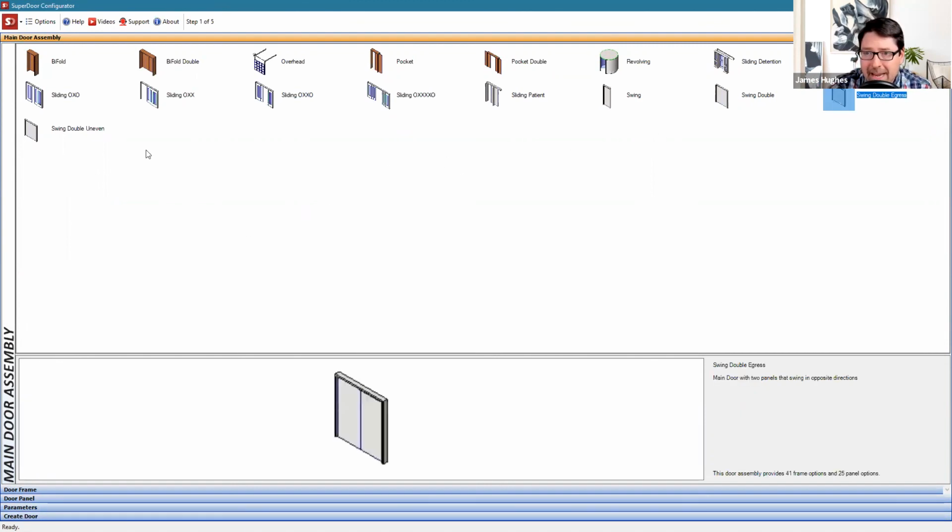So our basic main door assemblies are shown here. If you hover over one, it gives you a preview. You can also click on it and read some basic information other than the preview, and it will tell you the numbers of different combinations that are available to you for that particular assembly type. Now, obviously, a swing door is going to be your most common and most commonly configured customized door, so it's actually got 33 different frame options, which we'll glance at, and 25 different panel options. But if we look at something like a revolving door, we've only got 2 frame options and 3 different door panel types to select from to work with that revolving door.